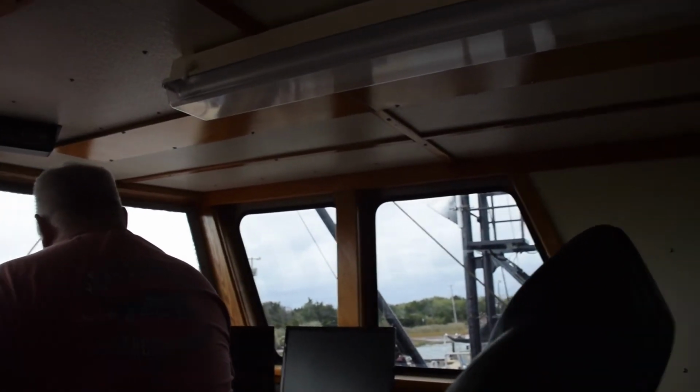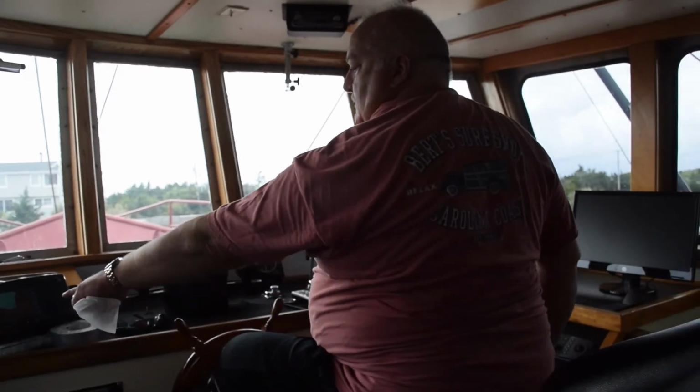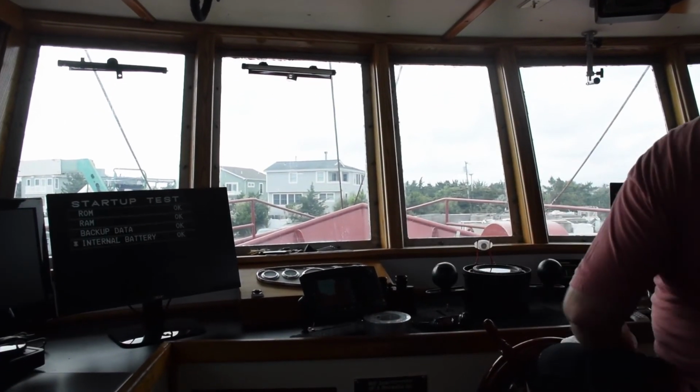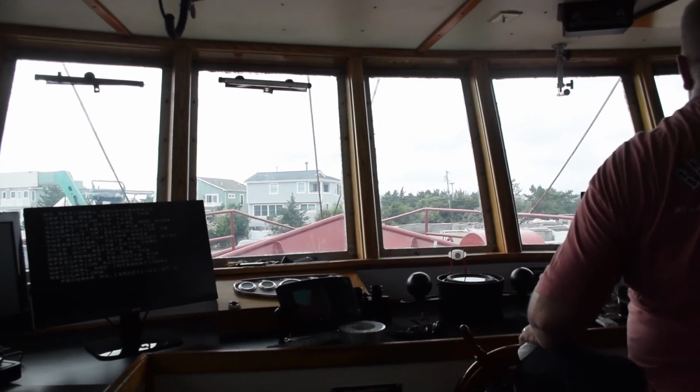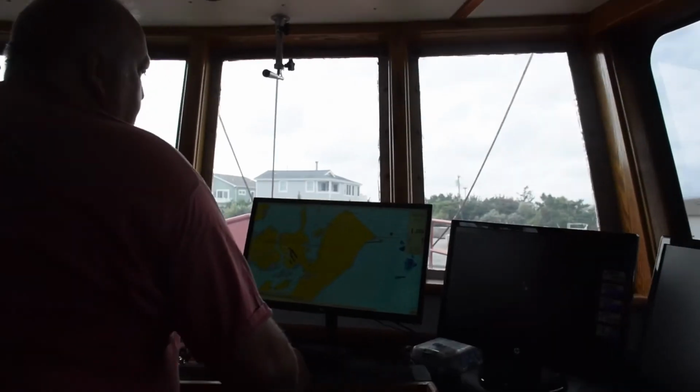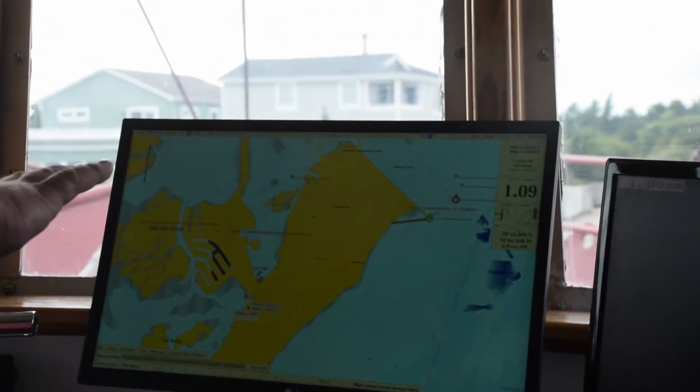So one of these is a satellite compass, the other one's a spare GPS. This is a GPS with charts in it. This is a really nice one, so it just runs everything. There's another GPS back there for the hauling station. And when I'm cutting in the box, I usually can turn that around. So here you have Barnegat Light. Now this is all hooked into a GPS.